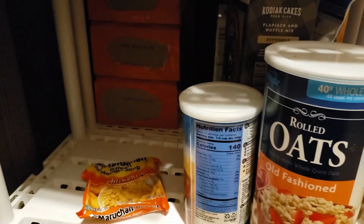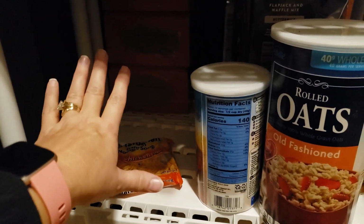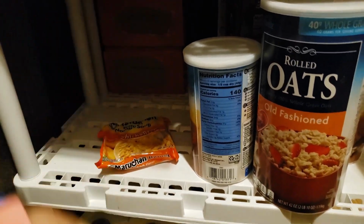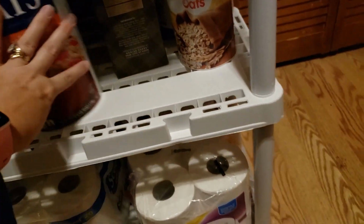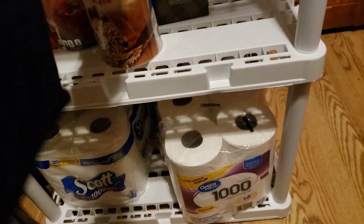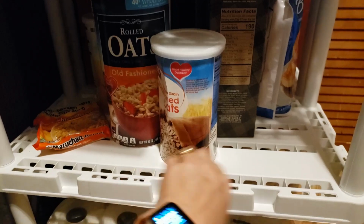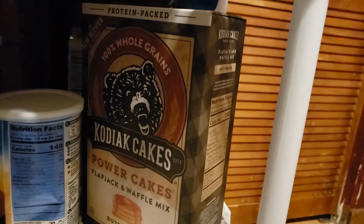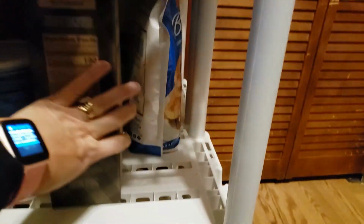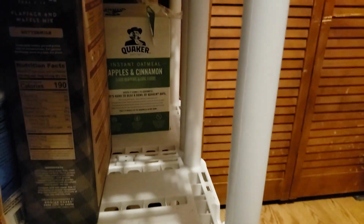Down here, these are those cup of noodles. My kiddos don't eat those a lot, but I like to have them on hand in a pinch. Some more oatmeal, lots of oatmeal. I use a lot of this with my Trim Healthy Mama recipes. I grind it down into oat flour. And then we have a huge box of Kodiak cakes. More pancake mix. Apple cinnamon instant oatmeal. It's a big old box of it.